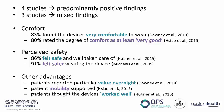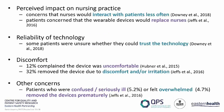There were some other perceived advantages also. So these related to the value of the devices overnight, the fact that they supported patient mobility, and some patients thought that the devices worked well. Some patients also had some concerns about the devices.